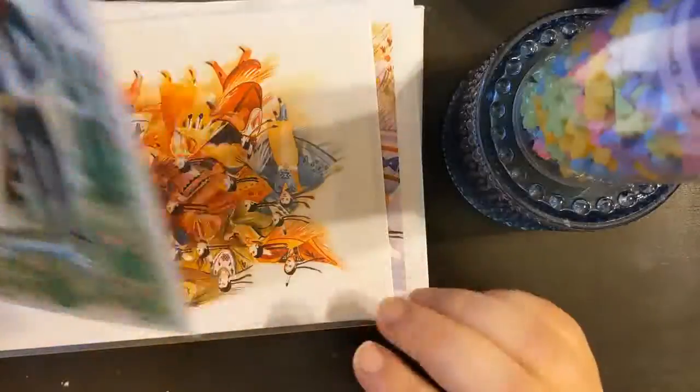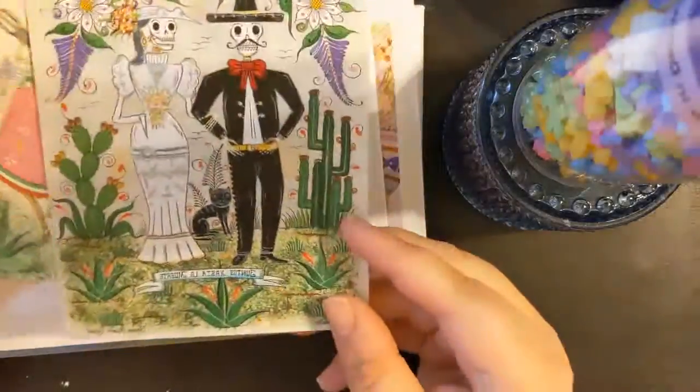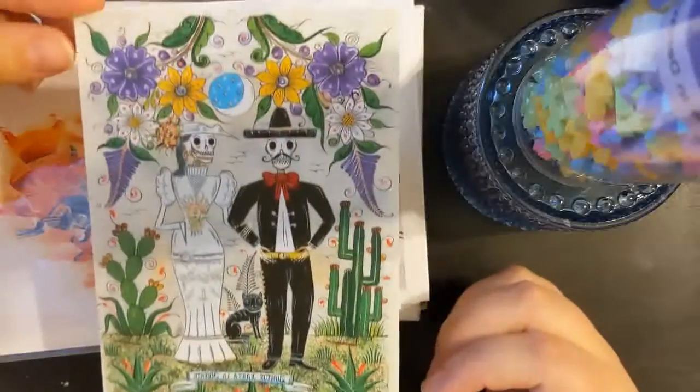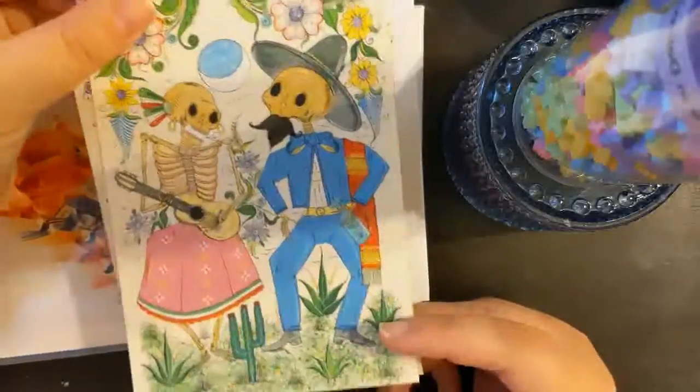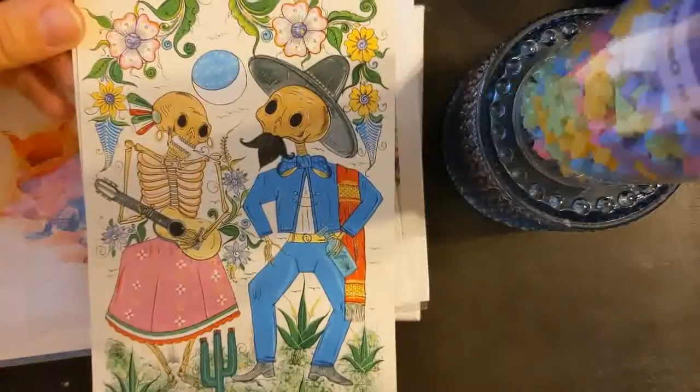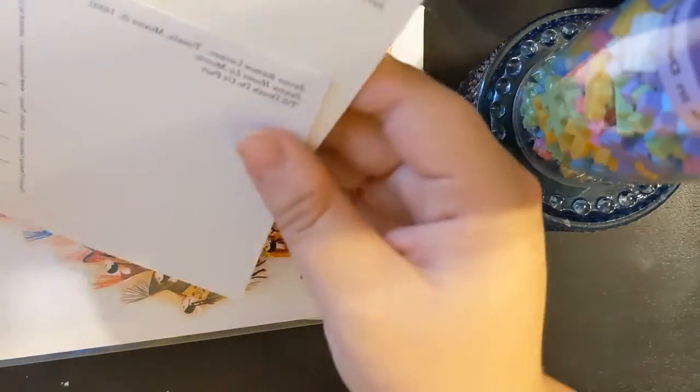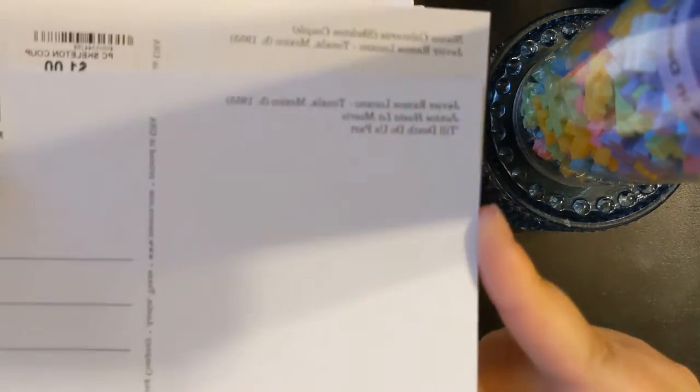And then I picked up two Day of the Dead cards, which I thought were just gorgeous. And they're by the same artist, if I recall. I'll flip them over in a second and check. Javier, nope, yes, yes they are. Javier Ramos Lucano, born in Mexico. So I picked up those as well.